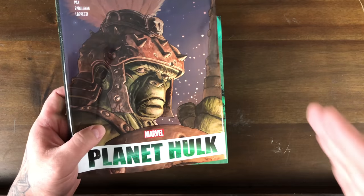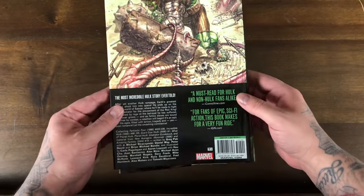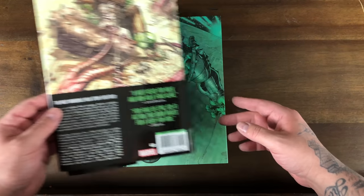All right, the last book on the list and the last Marvel book is the Planet Hulk Omnibus. It's actually not too big of an omnibus, but I feel like this is definitely the strongest modern Hulk story out there. It's something that you've probably seen in other media. You probably saw Ragnarok, which borrowed from this. You might have even seen the animated movie that Marvel put out.